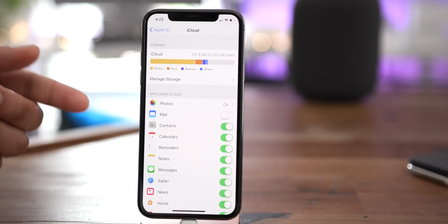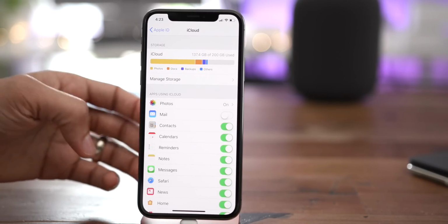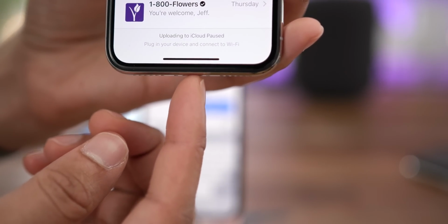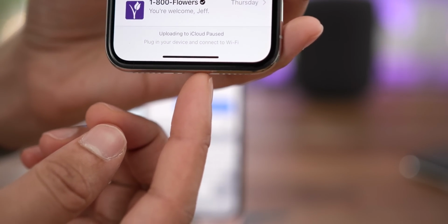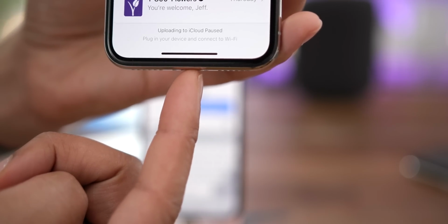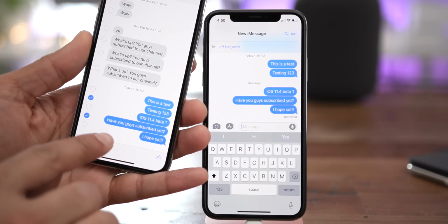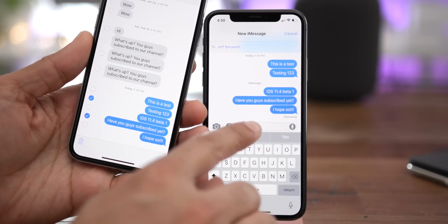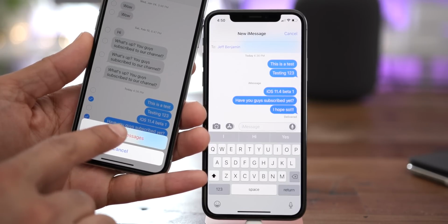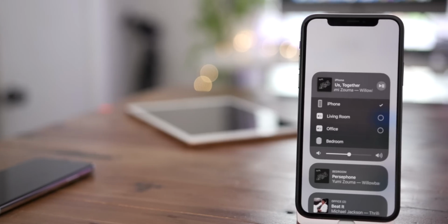So basically, Messages in iCloud means that all of your messages data is synced between iOS devices and your Mac. This is a very welcome feature, something that we've been clamoring for years. It's finally here, at least in beta form. Hopefully Apple will get this thing pushed out publicly. But basically what this allows you to do, like if you delete a message on one iPhone, it will delete on all of your other devices just like this. That is really cool. That is something we need, and I can't wait for it personally.